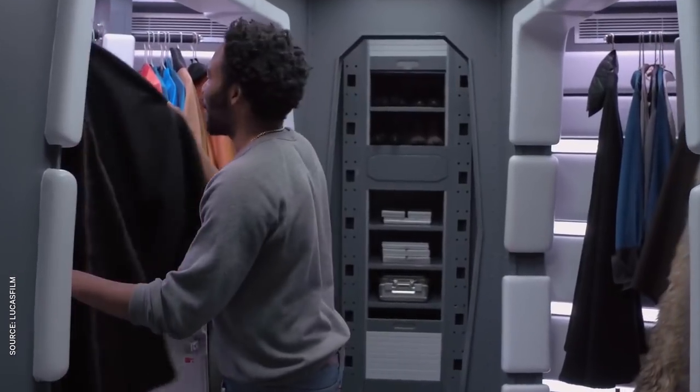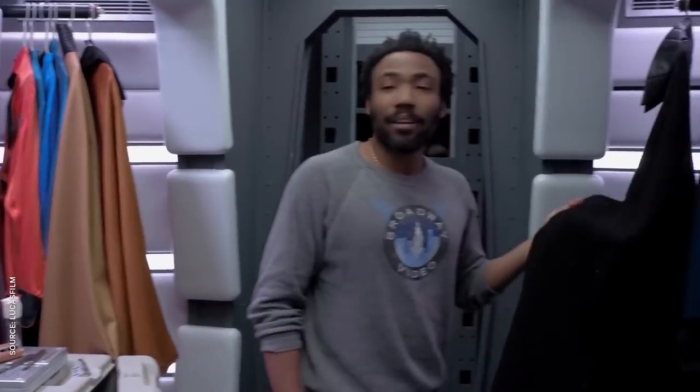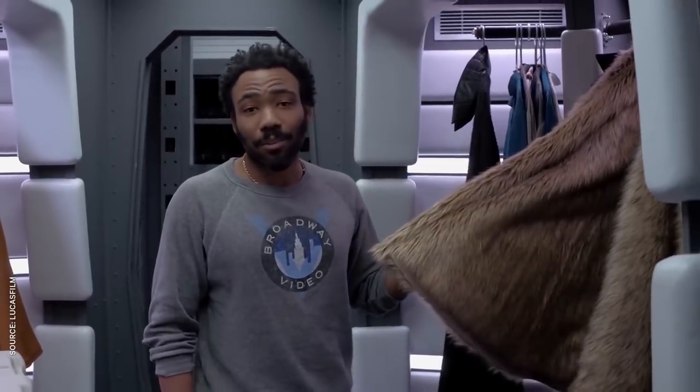I got an everyday cape, sister's wedding cape, intergalactic President's Day cape. This is just a someone gets cold, cape.